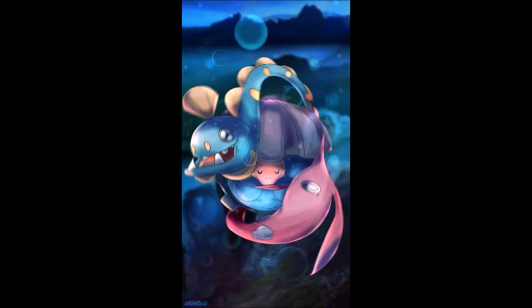Gorebyss has a head that looks almost like a dolphin, but it is the same type of fish. Meanwhile, the other shell evolution, Huntail, looks almost like an electric eel. So how does this make sense, that a clam type of Pokemon evolves into two different designs by holding two different items? Well, even to myself, it doesn't make any sense at all at this point.